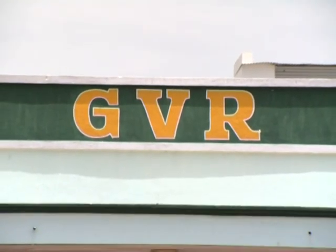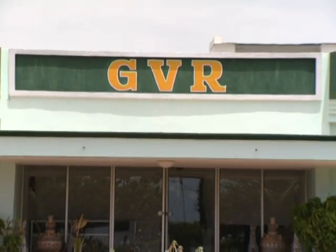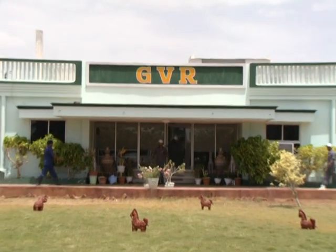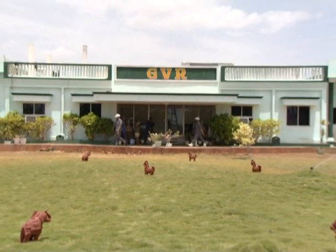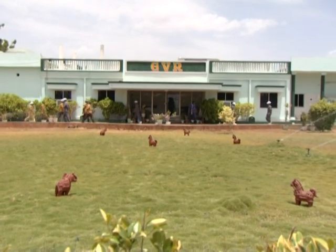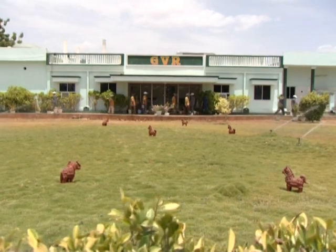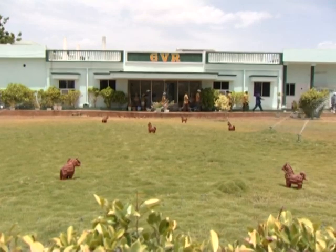GVR Export, a name synonymous in the frozen fishery industry, is a primary exporter of frozen seafood products. Located in Singarayakonda, Prakasam district of Andhra Pradesh, with a built-up area of 12 acres, the plant is well equipped with state-of-the-art facilities and is an expert in food technologies. It is constantly positioned with export quality management systems to ensure quality from the source to the end.